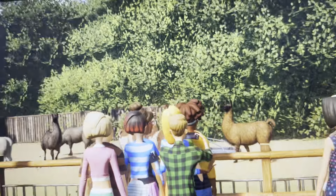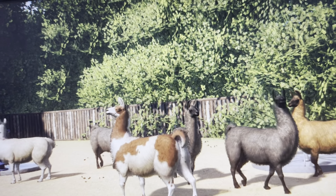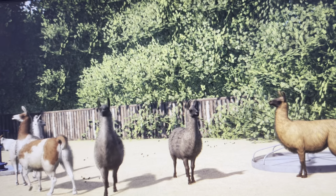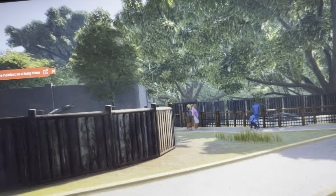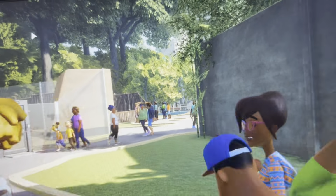And then you got the llama. And now we are gonna go. Hurry, because it's May 24th. Oh no, we gotta go! Yep. Hurry. In like a month.